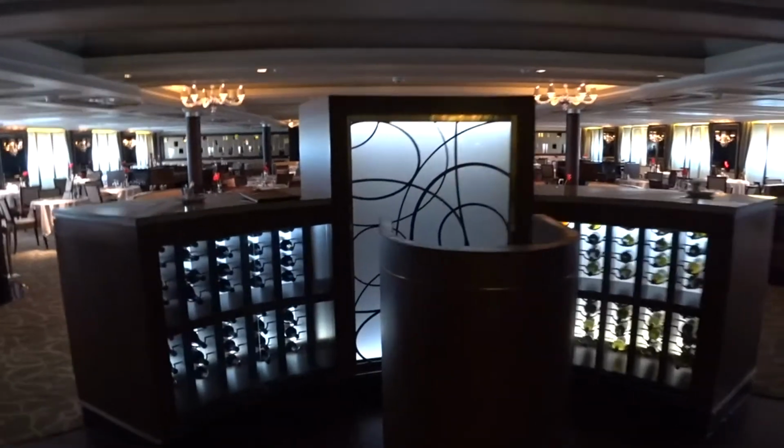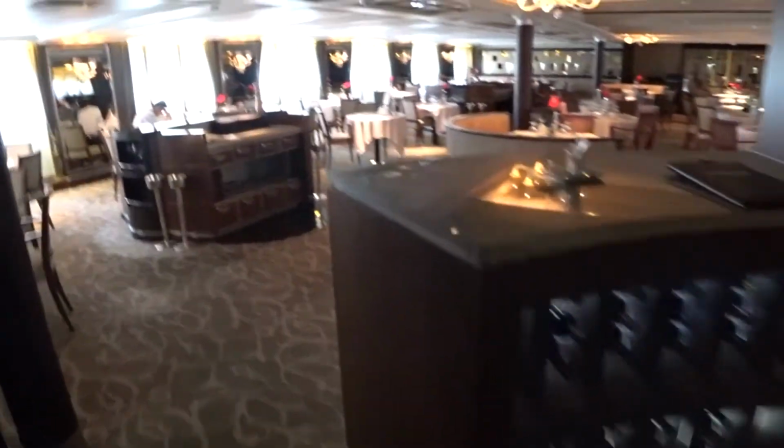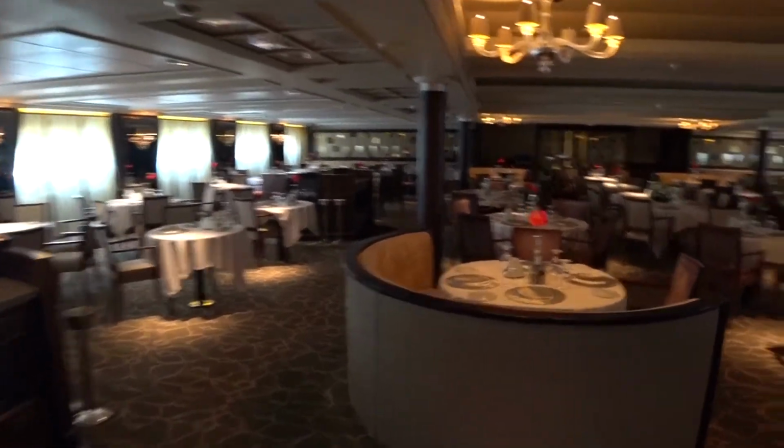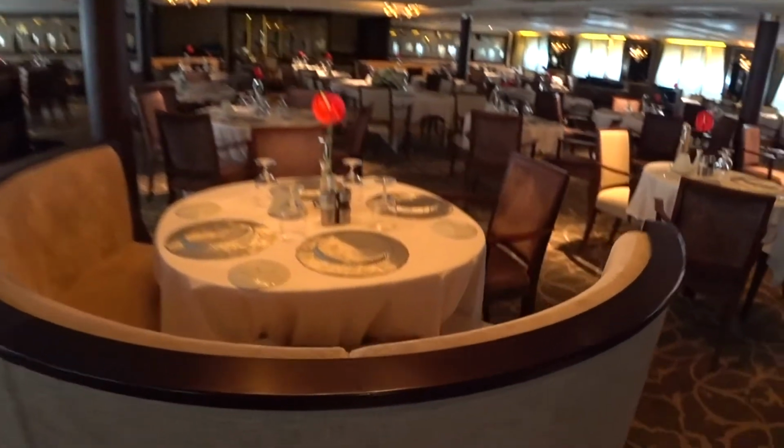We are inside the Amphora restaurant. This is the main dining room. It's from 7 p.m. to 9 p.m., open seating every night. Of course, they have beautiful plateware here on board.